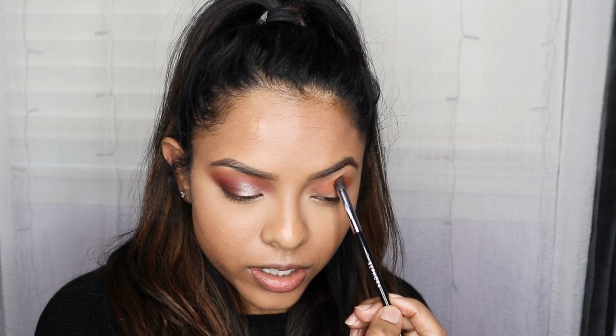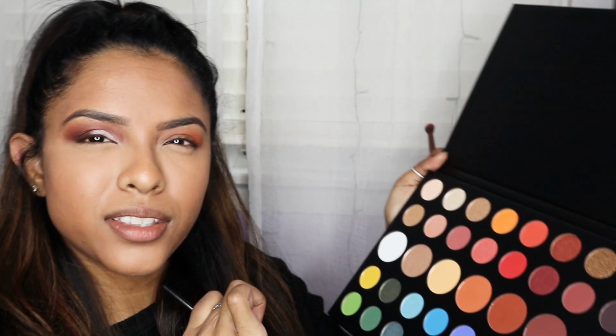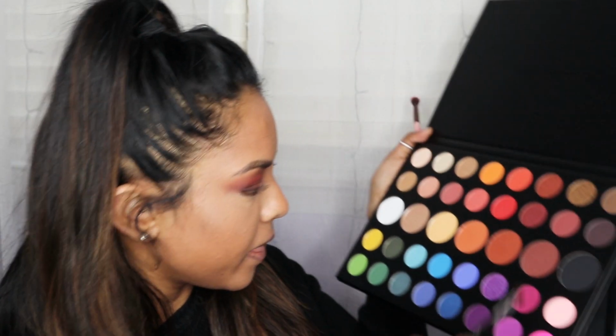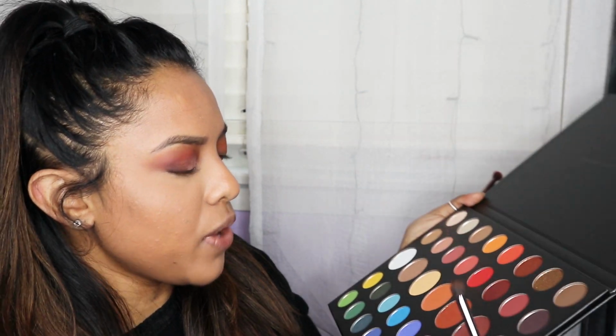Okay, this is just like a deeper orange. It's so weird, it doesn't come off as orange here. Oh, I guess it kind of does in the camera, but in person it definitely looks more like a bronzing shade. But when I put it on my eye, it looks pretty goddamn orange. I do like that these shades are blending very easily. Cute, cute, cute. Then I'm gonna take the next darker shade of bronzer, and I'm gonna put that in my crease as well. Ooh, okay.